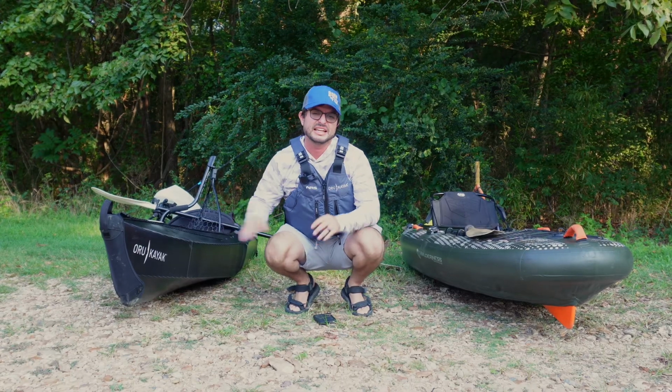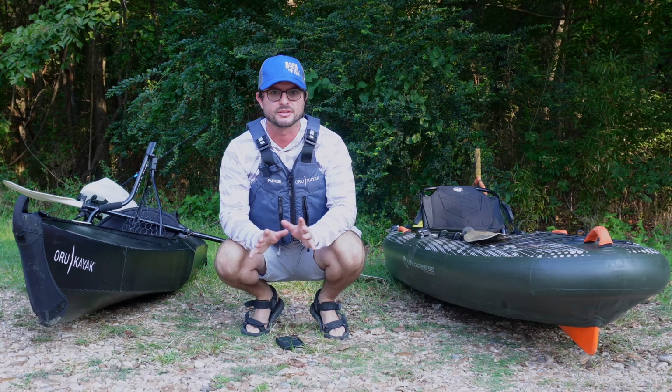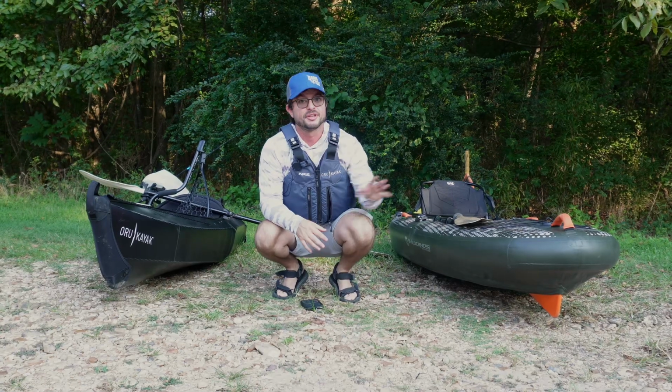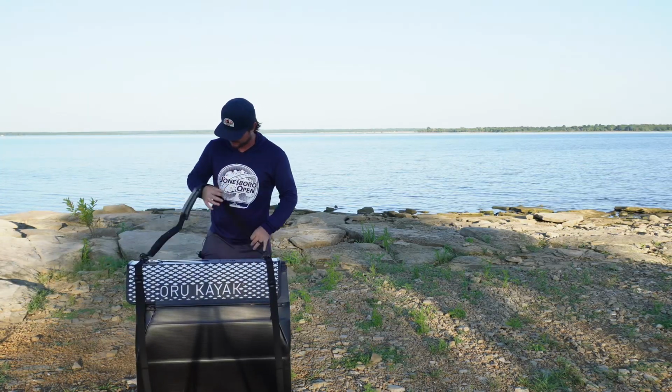This foldable kayak is much better than this inflatable kayak, but it's not for everybody. Let me explain. After testing this foldable kayak for about a month now, I found several reasons that I actually like it better than my inflatable kayak. It's actually a lot easier to transport and carry because it's so much lighter.